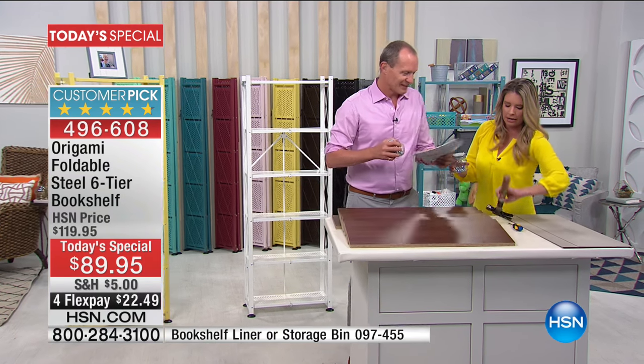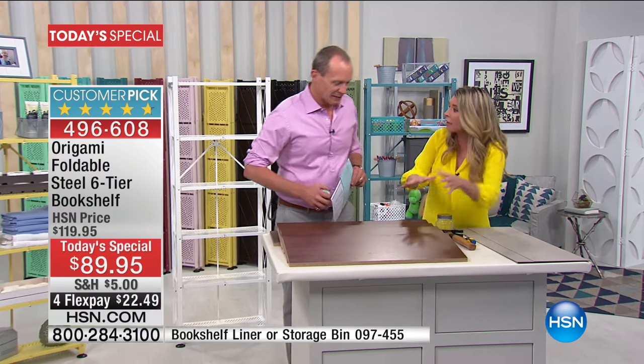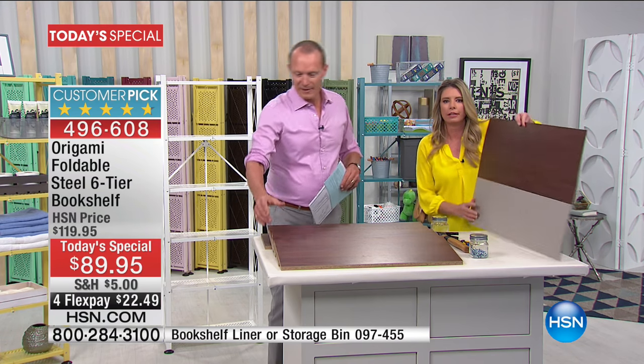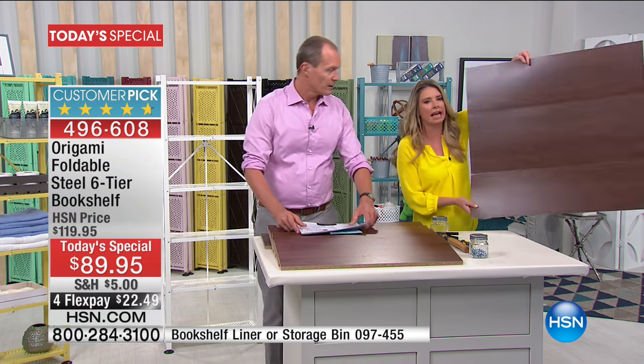Bolts. Get to work. All right. Here's some hammers. Look at this. So literally, this is a bookshelf. Here's part of it too. This is fantastic, my friends. This is exactly what you want.